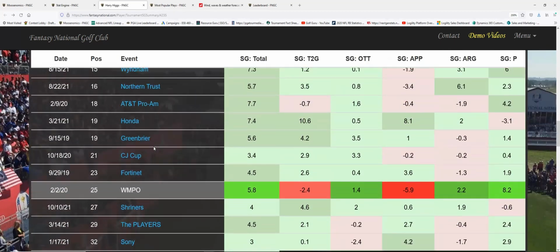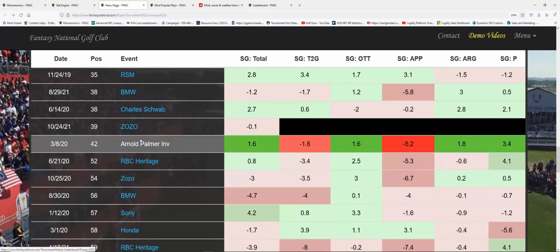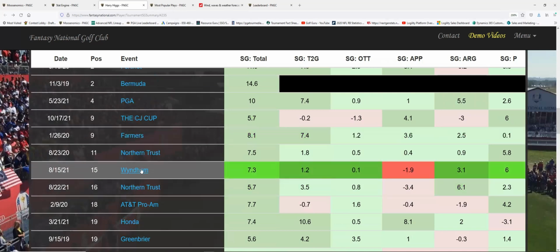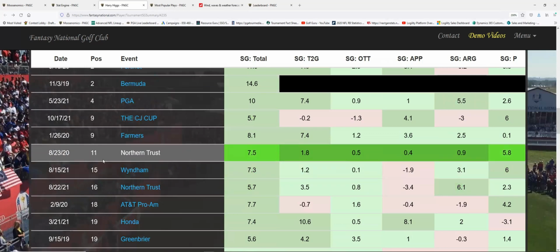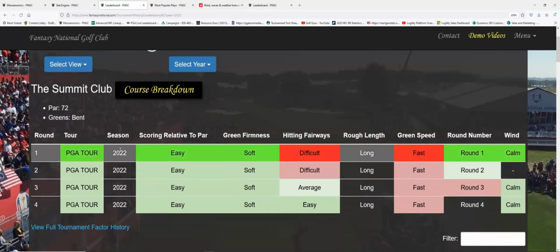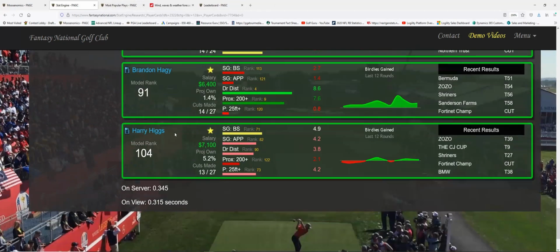Trying to see anything else that I can sell you guys on from the comparable course side. I mean, Arnold Palmer, that's a while ago, and that's not that great. He's been playing pretty good golf recently. I mean, the Wyndham is definitely not a comparable course, but he had this Northern Trust, which is a FedEx Cup event. He showed up. The Honda, he had a 19th. I'm just trying to look at recent stuff. The CJ Cup. No, I'm blanking. Yeah, that was at the Summit Club. That was a pretty easy course. I would not sit there and compare, but I like him.